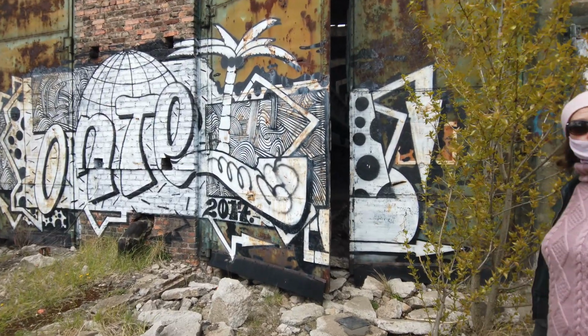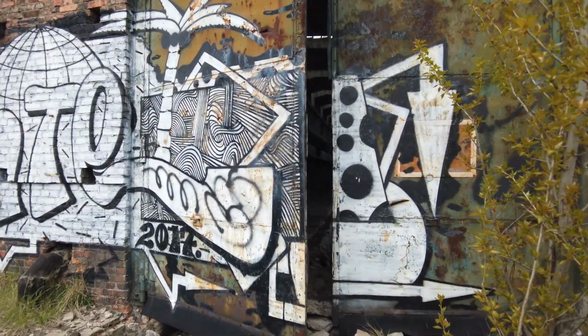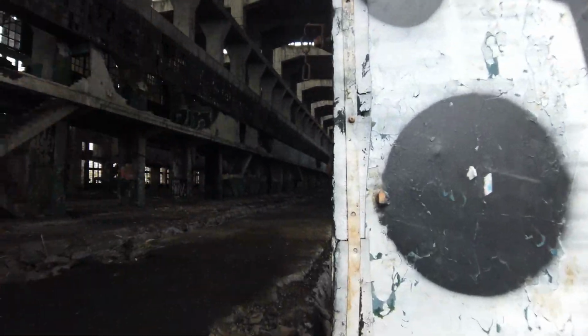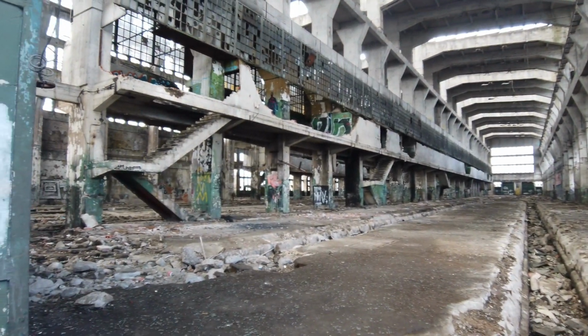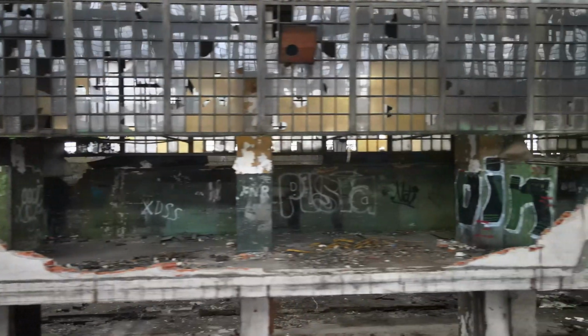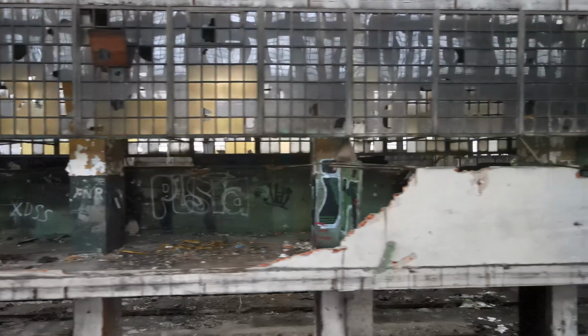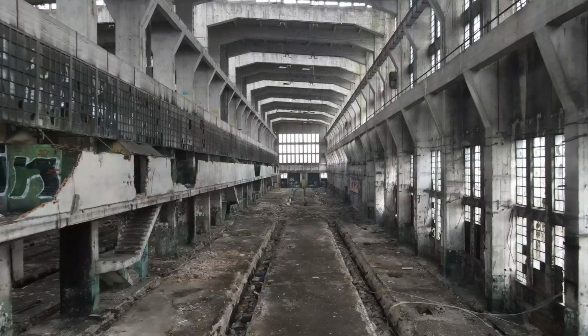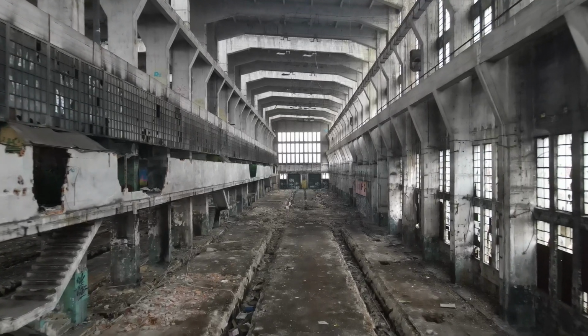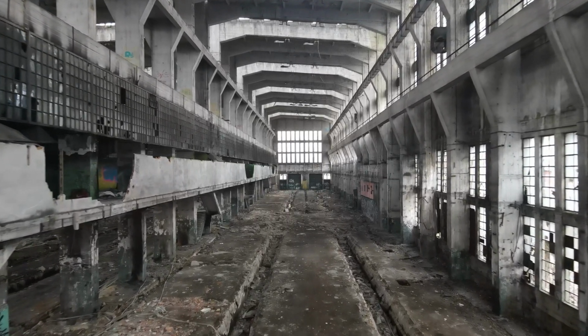So here we're entering the Eiffel Tower of ZNTK Poznan. And that's because this is probably the most touristic building of this place, and you're more likely to find some people here. A random group of Ukrainian explorers I ran into. There was a guy who actually came here with his 12-year-old daughter or something, I think, showing her around. And there's even a guy that was walking his dog.